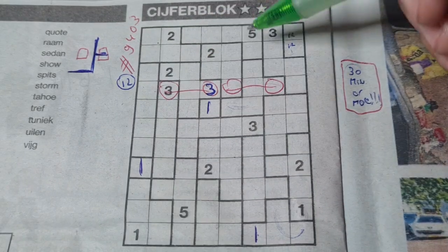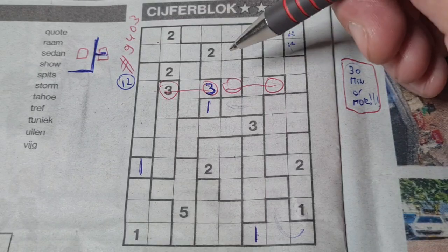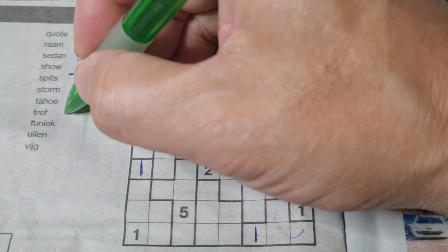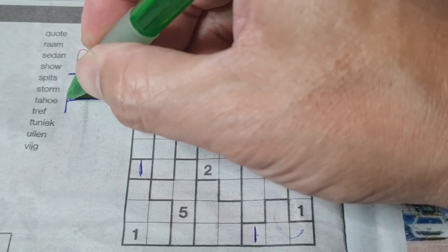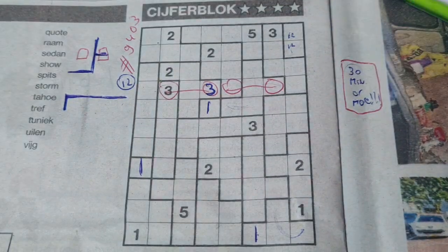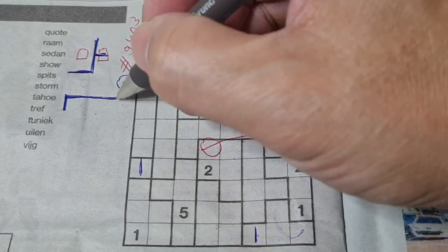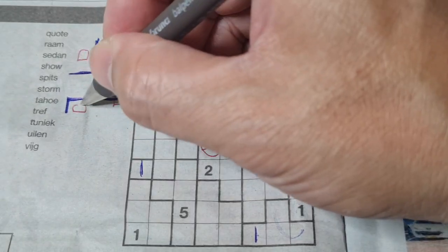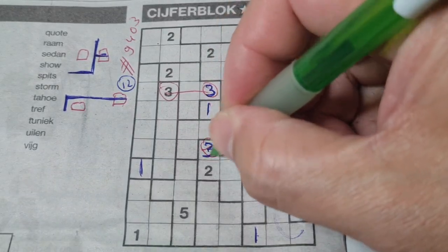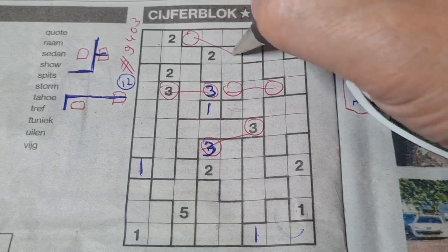Alright. Do we have more? No. Then the following shape. How about the L shape? Let me draw the L shape here. When you see the L shape, it's rotated. This box has the same number as that box. So this box is the same number as that box. In this case, it's a 3 here. Alright. Here another one. This box has the same number as that box.